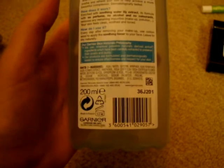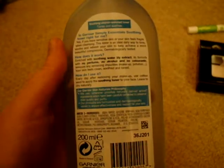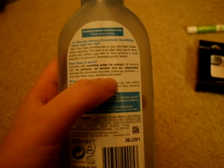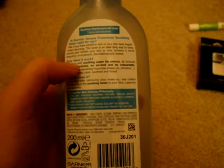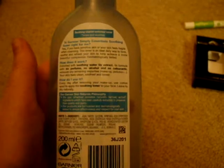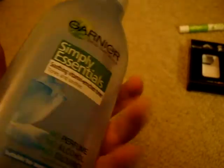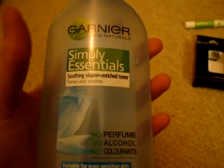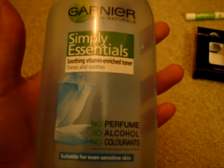I really like this. It had a slight scent to it, but it wasn't really strong. I think in here it says water lily extract, so perhaps that's the scent you get from it. But I like the fact there's no alcohol in it, which really dries your skin, and no perfumes and no colourants or anything. I felt like it was a really natural product. And after I put it on, I felt that's just the nice finishing touch to your ritual after you've cleansed, just to rebalance the skin and give it a bit of nutrition back.